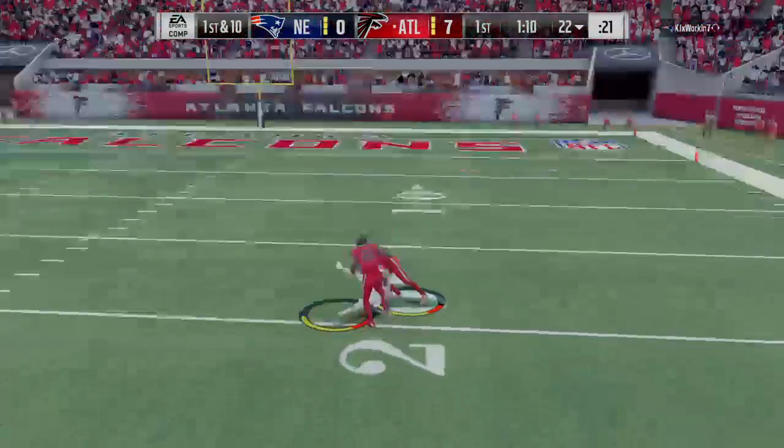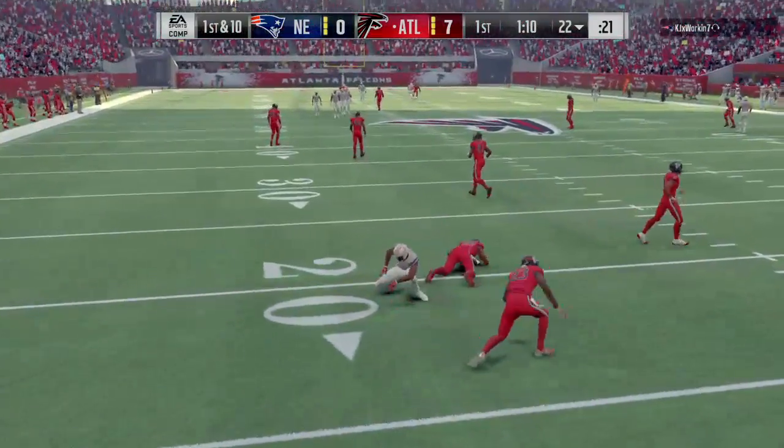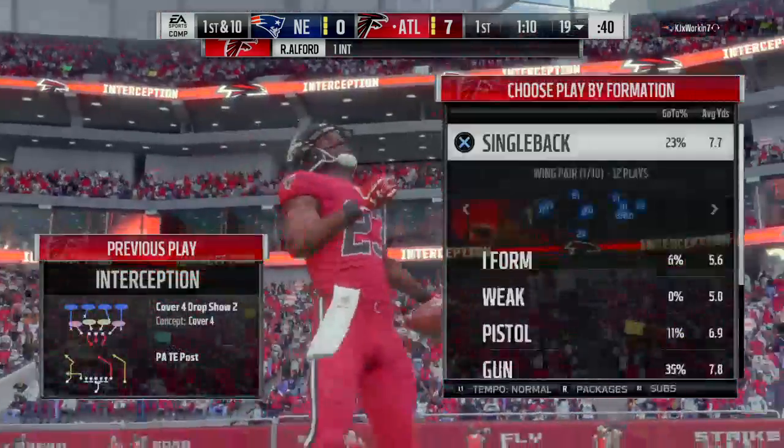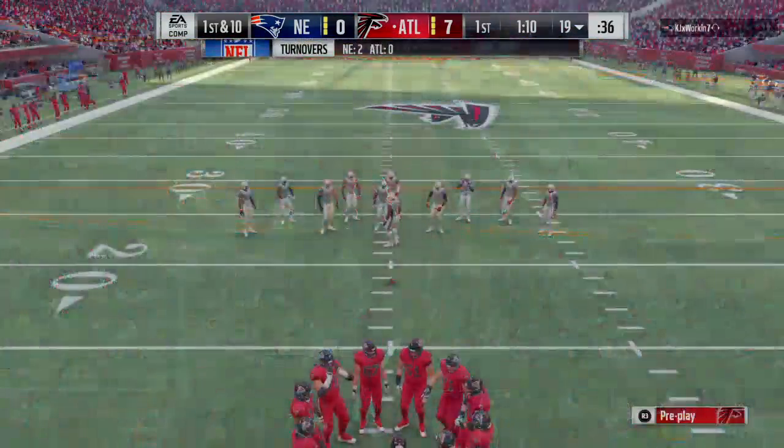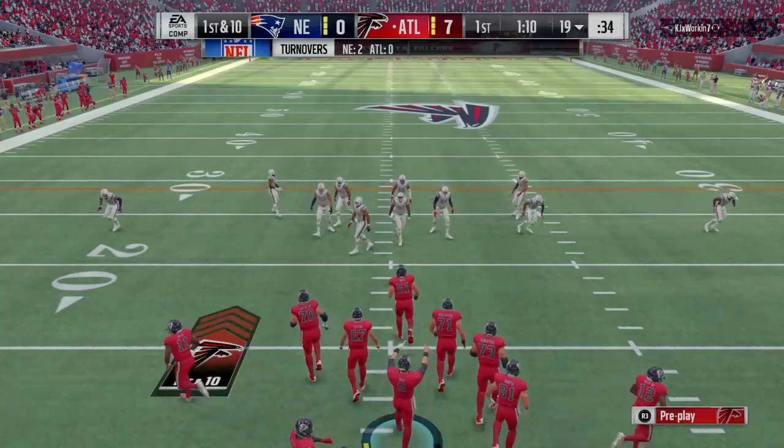And how about the New Orleans Saints? Into a double team, and it's intercepted. Picked off by Robert Alford. And a big turnover there as his guys will get the football back. Falcons taking over on offense in just a second.